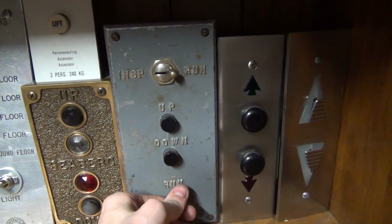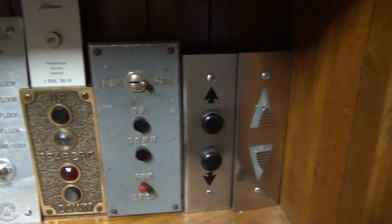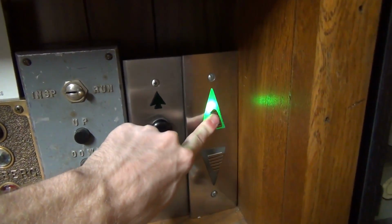This is an armor button, isn't it? Isn't this armor? Which one? Yes, that's armor car top. And we got a couple Westinghouse. We got the black buttons and the triangles.